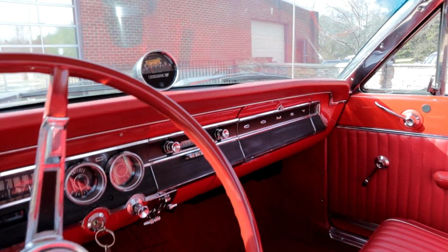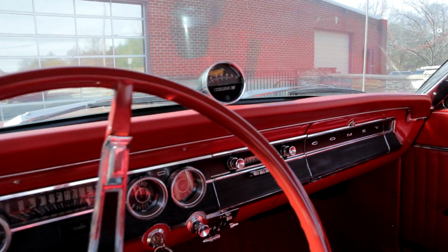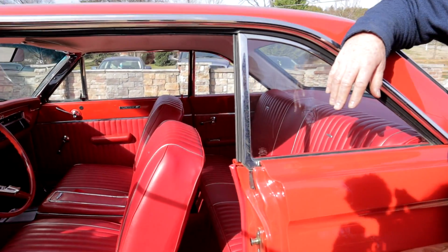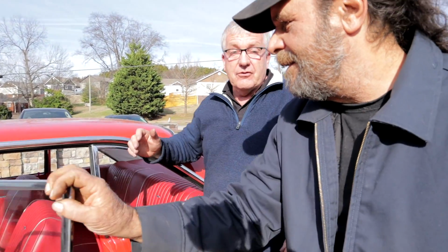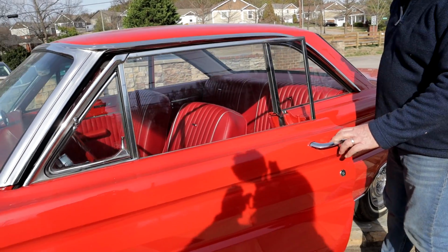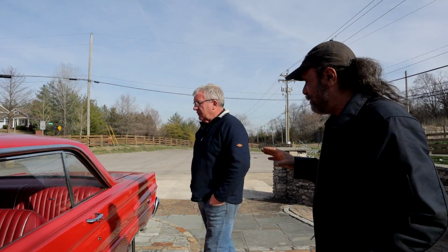Yes, it's an option that you bought at the dealership back in the day, but it wasn't a factory fitted one. Okay. Is my understanding of it. And some of this information I'm going from the owner, so. No, that looks like a parts bin. Yeah, but it's cool that it's got Cyclone on it. It's perfect. It fits the car. Everything about it is perfect.